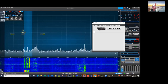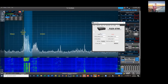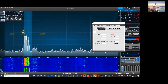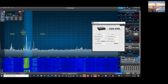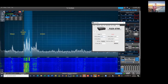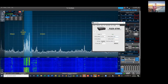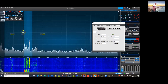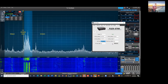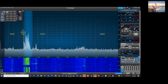Got a transverter. We'll call this one 2 meter. Make this one 28.1. No, RF frequency, sorry, 144.1. IF frequency 28.1. Allow it. Okay. So now when we go across here to band, 2 meters.